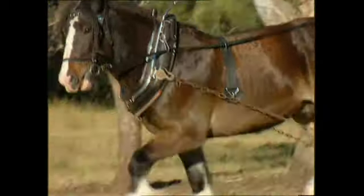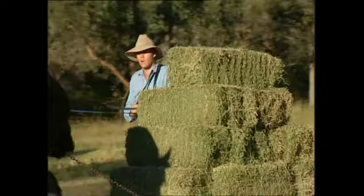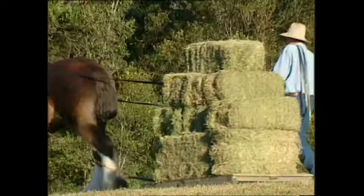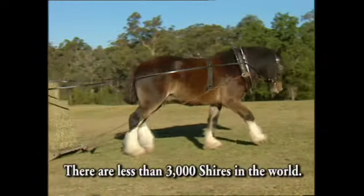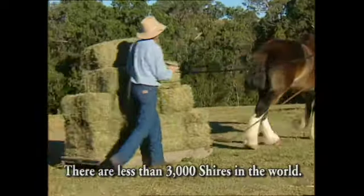So a robust horse that's very strong. But today, why on earth would you bother? We sell a lot of our horses to people who work in Sydney and then they buy 5 or 10 acres in the country and they can't justify buying a tractor. So a draft horse makes a lot of sense to those people.